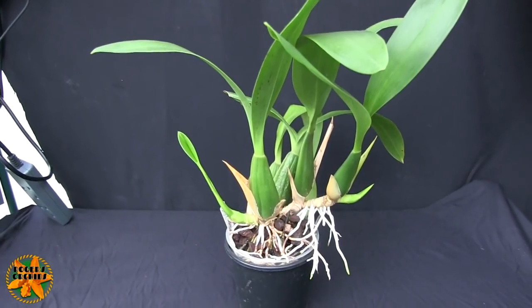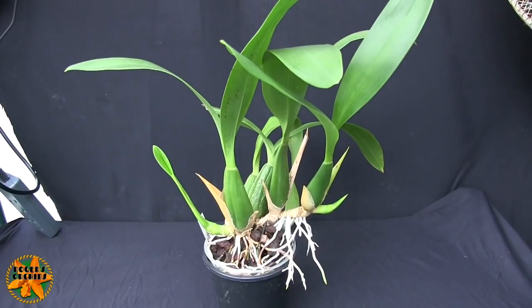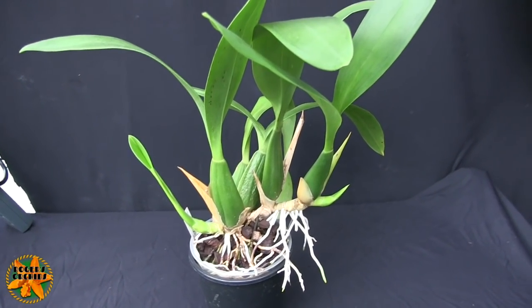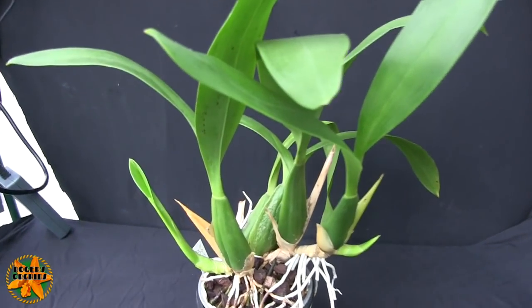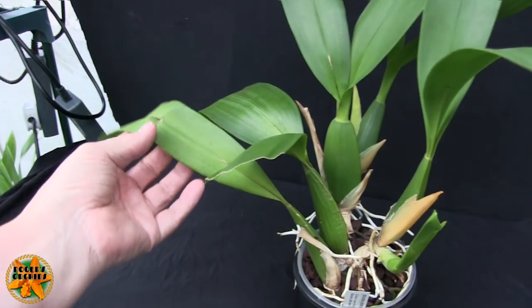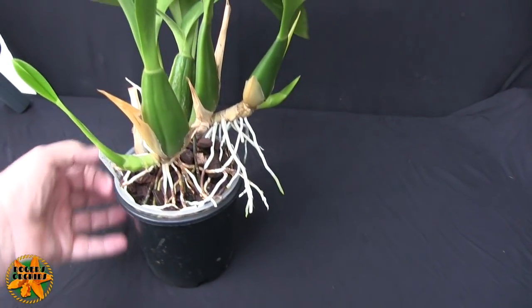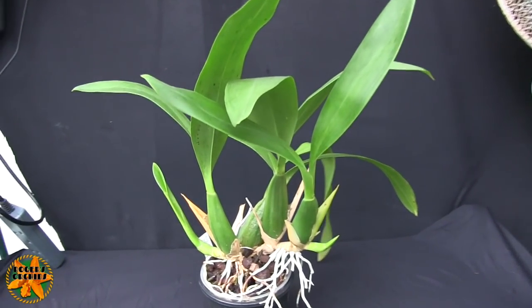Do I split it and get it in two pots where the roots can get straight down in the media, which would be good for the roots, or do I leave it in its pot whereby the roots won't do quite as well, but it will have the strength of the full-size plant? Because even these back bulbs around here have still got their leaves, and they've got roots underneath them as well. So there's some strength in the plant as it is.